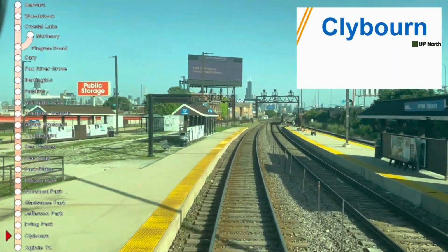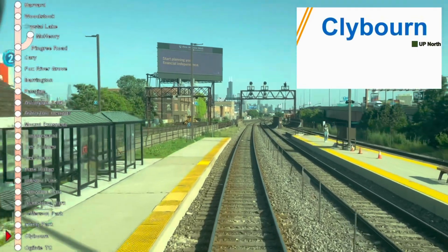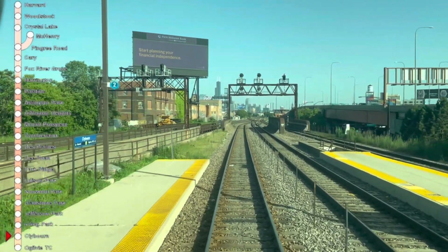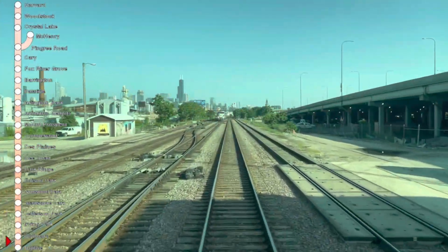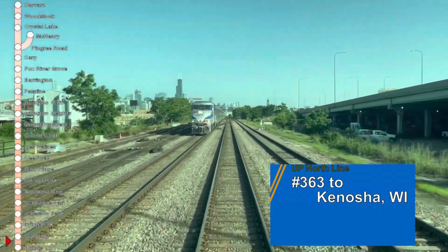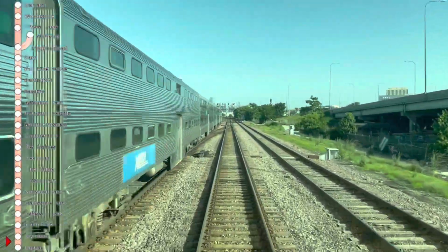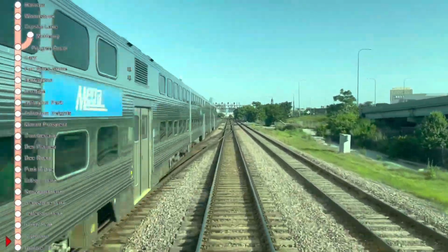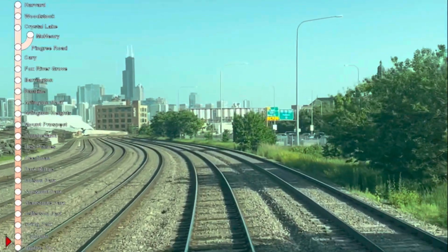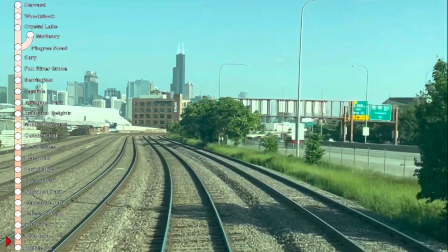Now we're at Clybourne Station. This is the last station before Ogilvie Transit Center, and it's where we meet with the Union Pacific North Line to Kenosha, Wisconsin. The station is immediately after the two lines split, and so all UP North trains will run on what for us is the left, while all the UP Northwest trains will run on what for us is the right. Here's a UP North train right now. The platforms are also arranged in a V shape.